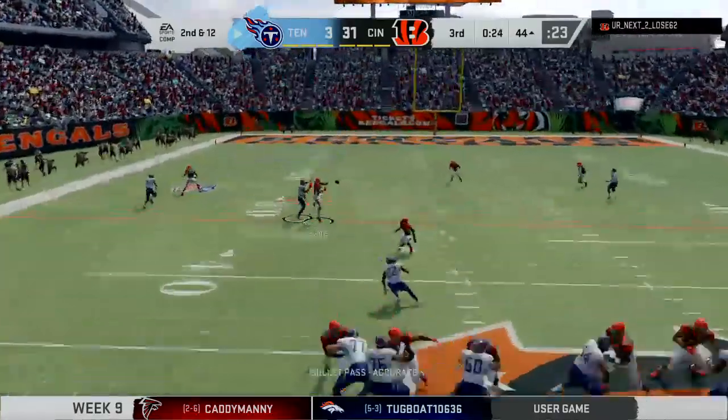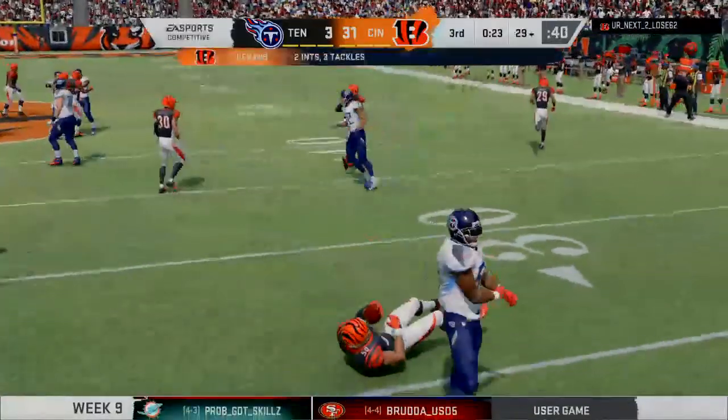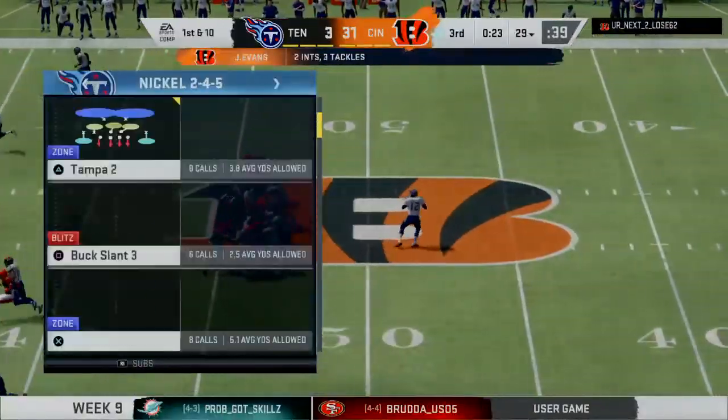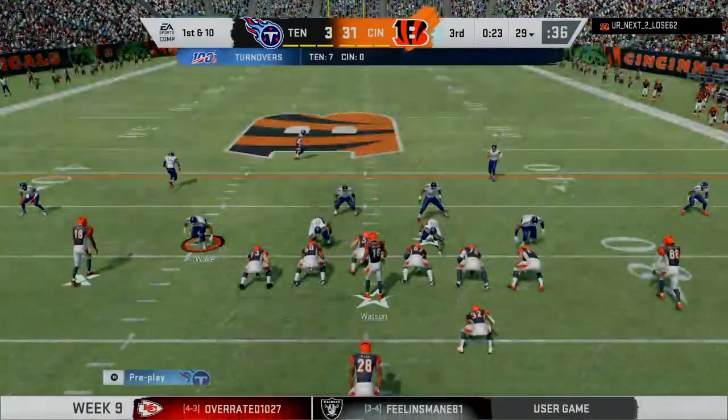On 2nd and 12, Brady. And my goodness, another interception. Picked off near the 29, and they will take over at the 29-yard line.